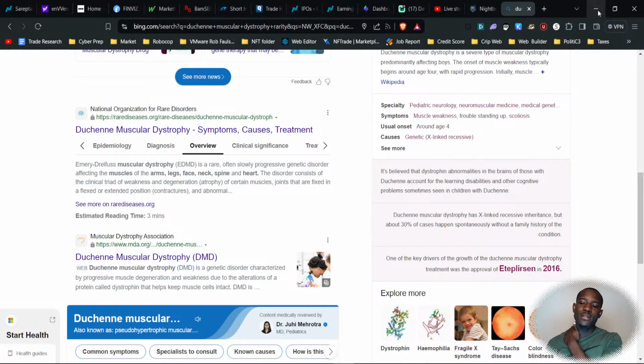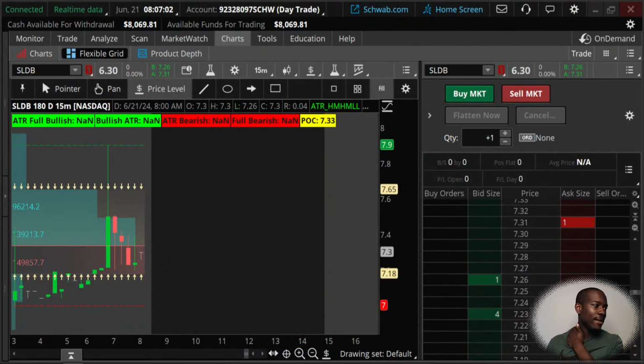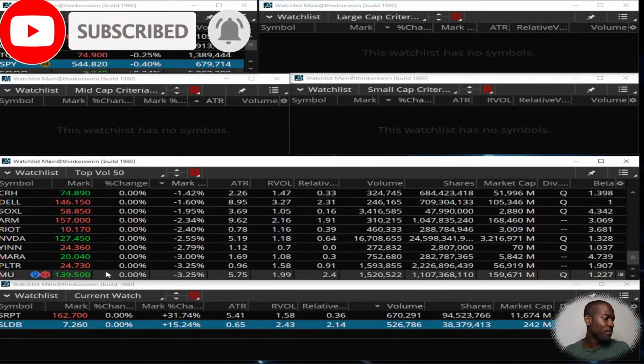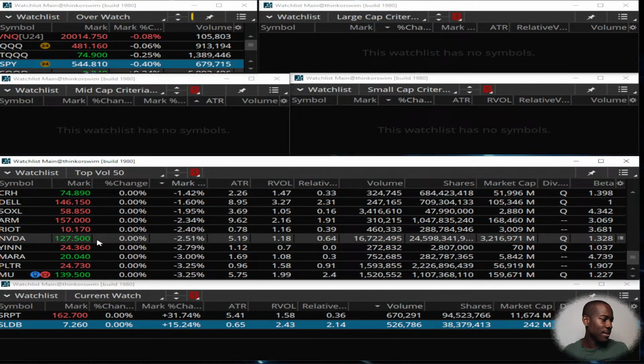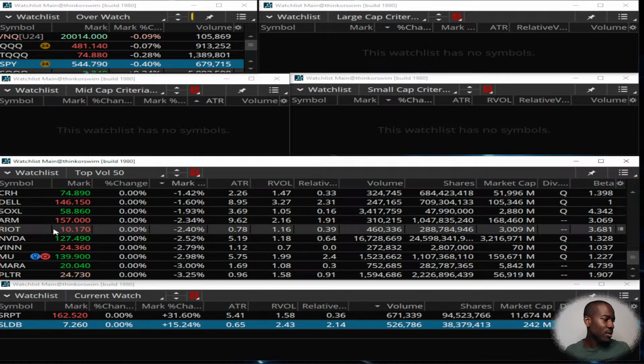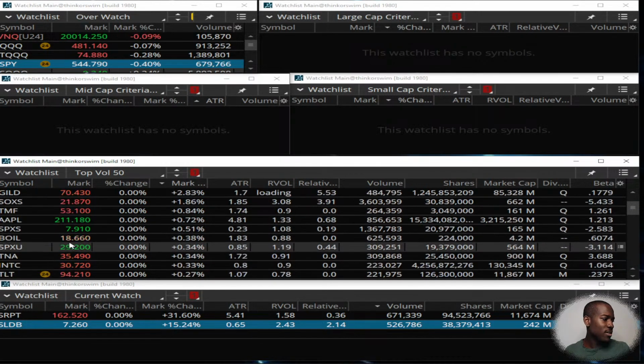Okay, so we'll see what that one wants to do. Right now, we're looking at the low floats. I can float up to the higher floats that are doing some stuff, but most of them are in the red. NVIDIA, Mara, PLTR, Riot, ARM. Let's see what's in the green though.